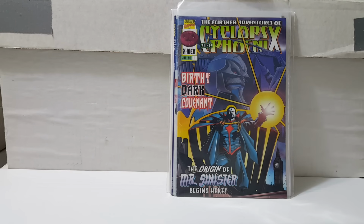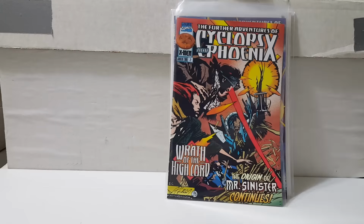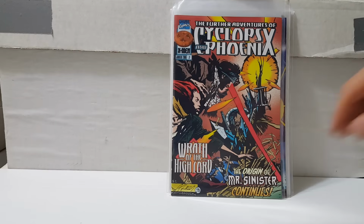Here's number 1 and number 2. I do have 3 somewhere. I need to track down number 4, but this is an in-depth origin of Mr. Sinister in this one. So if you're interested in that, you might want to pick those up.